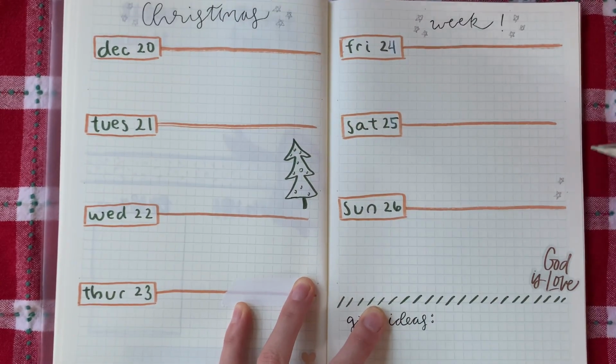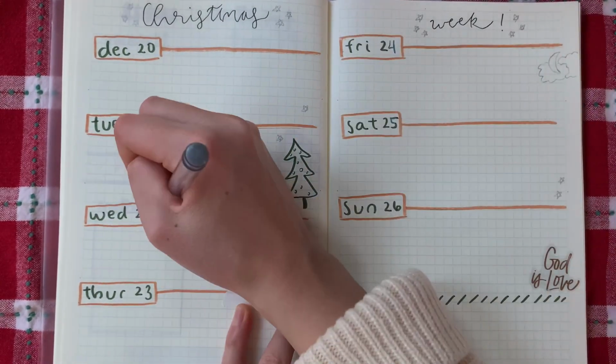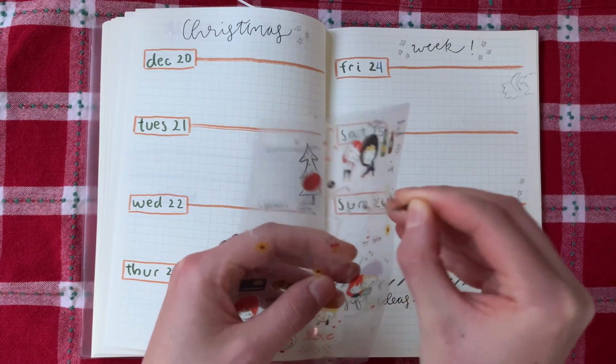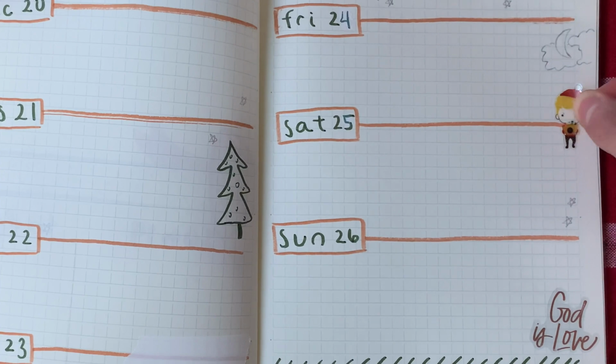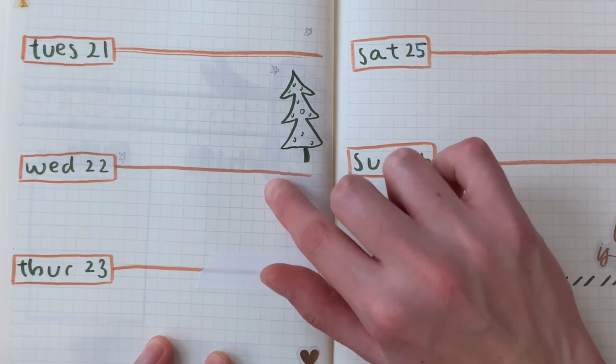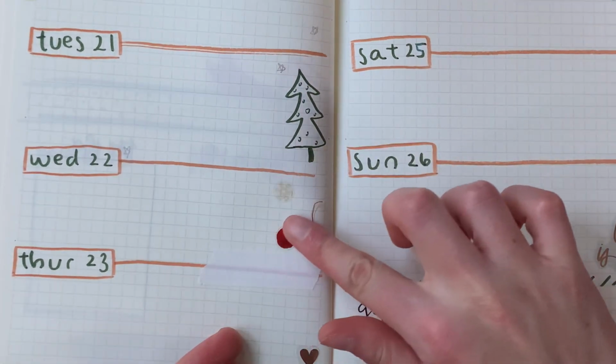And also, to add some more fun to this spread, I added some stickers, washi tape, and little glittery stars. You can really make a spread look beautiful just by incorporating some really basic items like stickers, washi tape, doodles, and different colored markers.